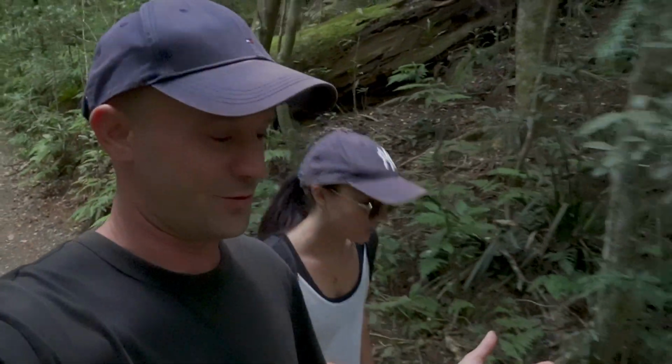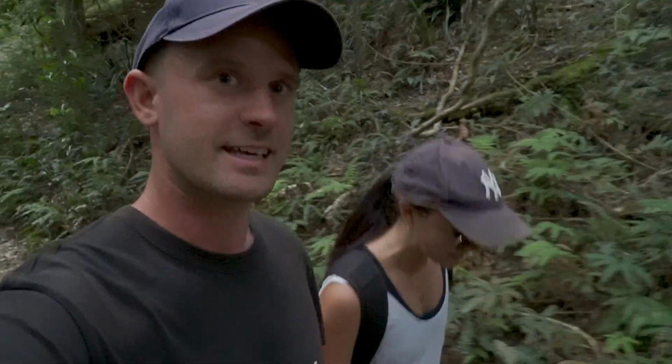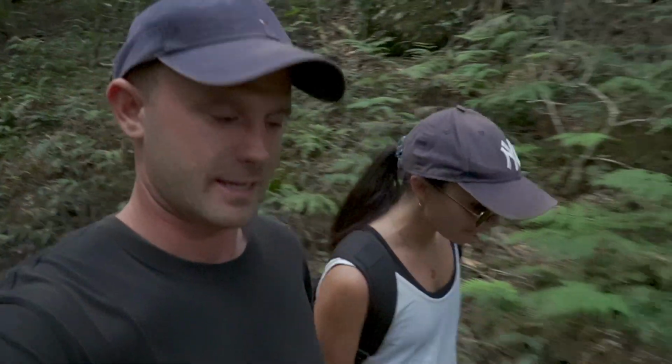Seems pretty easy so far. The track is really well carved out. We're not sure if it's a big or a small waterfall. We're just going to find out. We haven't really done much research at all on this national park, so I guess we'll figure things out as we go, and you can come along with us.